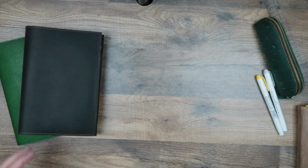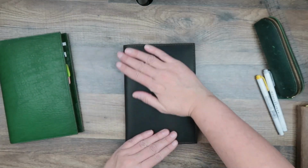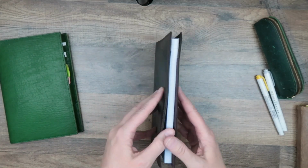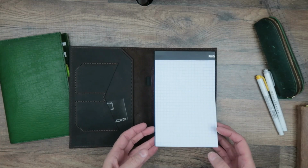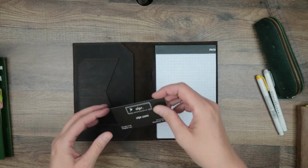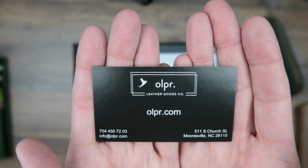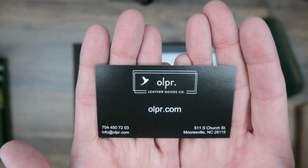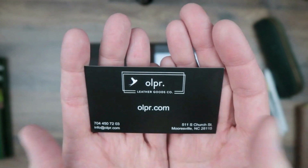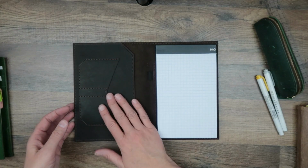So, okay, this is brand new. I haven't even scuffed up the leather. You guys know me, I scuff up everything on purpose. This is an amazing journal. I just got it on Amazon, and let me just show you who it is by. OLPR.com, they're OLPR leather goods, and it looks like they're in North Carolina, and they do have a shop on Amazon, or you can buy directly from their website.